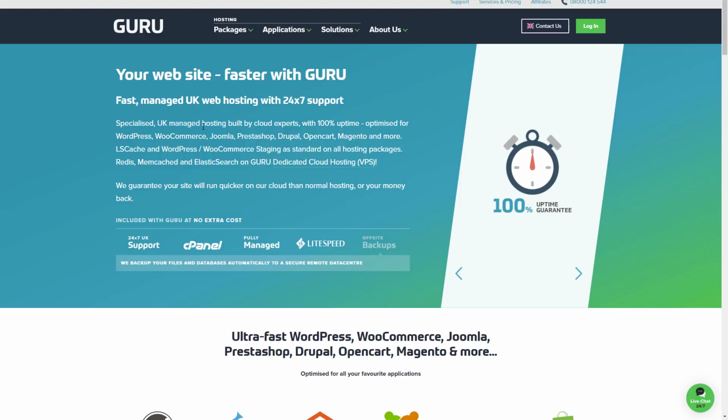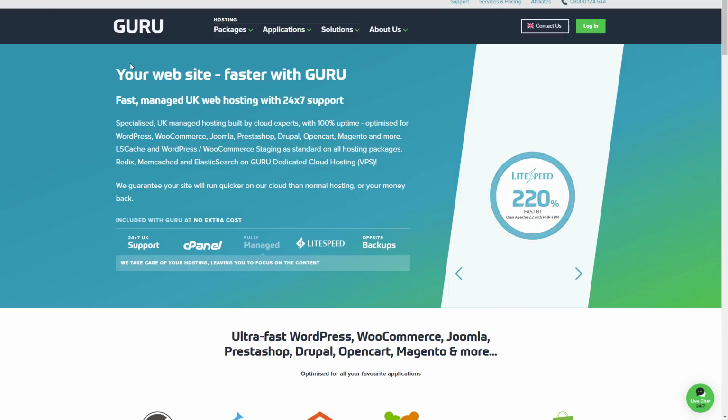So I'll go through some of their packages, their pricing, and I'll talk about their support. What I like about Guru is that they own their own hardware. I think their main company is called UK Dedicated. They do business hosting, and they own their own servers, hardware, and so on. And Guru is like their retail side. The packages they offer vary from shared web hosting, reseller hosting, VPS, and they've got pro packages and so on.